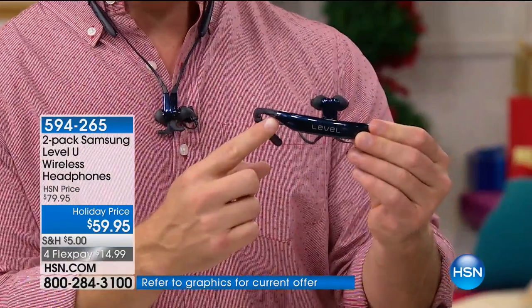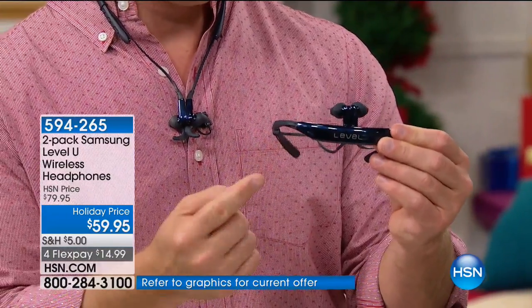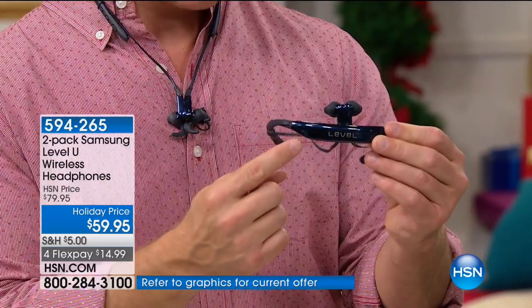And by the way, it's Samsung, but this works with Apple. That was my iPhone that just rang. So it works with Android and Apple, which is great.